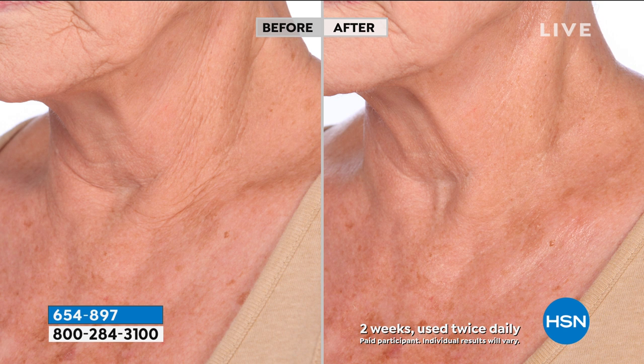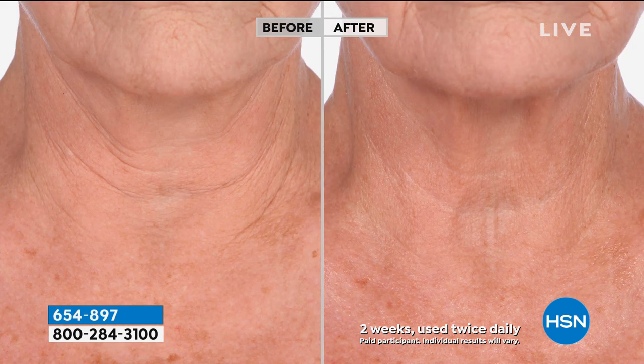I know, but look at the difference, and look at her face as well. Look at the jaw, right around her chin there, look at her neck, look at how everything is just falling forward, and then look at the after. That's amazing. To me, the neck gives away your age. I'm impressed with the lines on the face, those smile lines that are less visible, but look at the neck. They always say the neck gives you away. This is 2 weeks used twice daily, right?